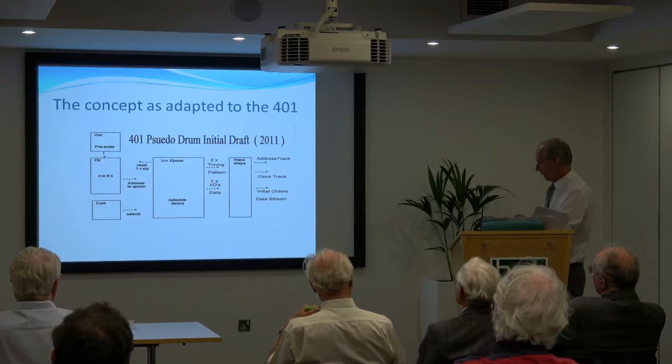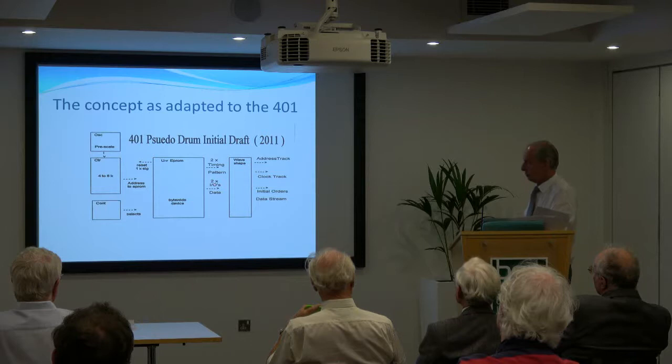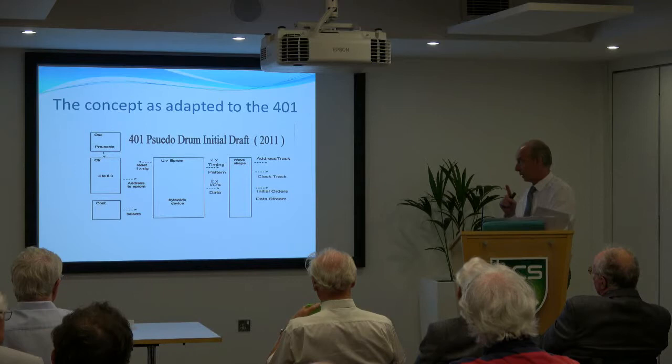Same idea: one oscillator running, drives a counter, scans the EEPROM. In the case of the 401, we only needed to generate a maximum of two lots of addresses: one address mark, clock track, and the initial orders data stream. If we could get initial orders in reliably and clock the machine reliably, we stood a chance.